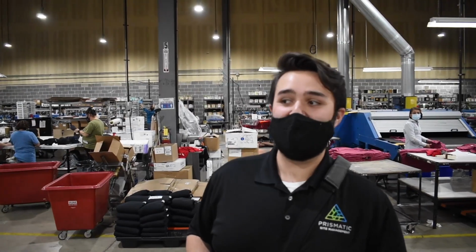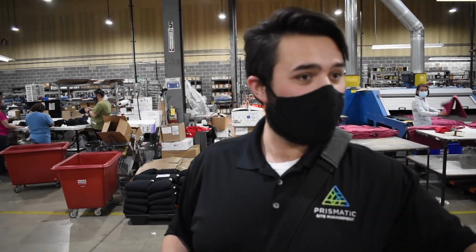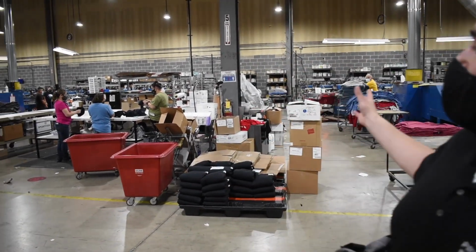So we have just arrived and we're fortunate enough that they let us back in here to give a quick look. If you can see here, that's where they do all of their printing and all the work for the company.